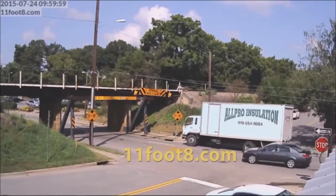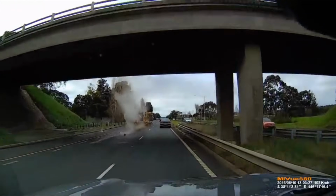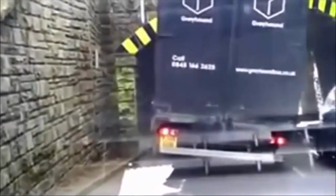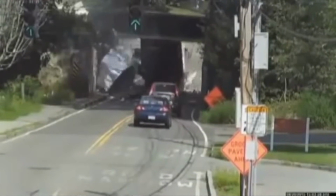Tip number two, know your height. Always check everything, especially if you're taking different trailers, you're taking plant around, you're using a flatbed where you're going to have various heights of loads all the time. Always measure, always be 100% knowing what the height of your vehicle is. It's so important. Do not rely on the height indicator inside your cab, because someone could have messed with it, something could have changed with the load, you could have a different trailer on there.